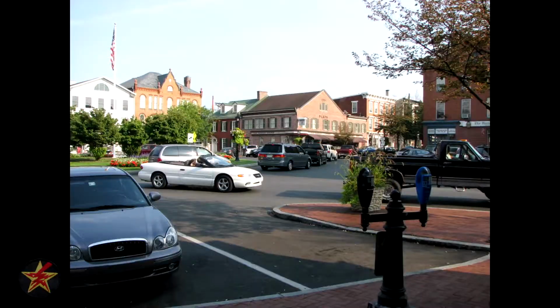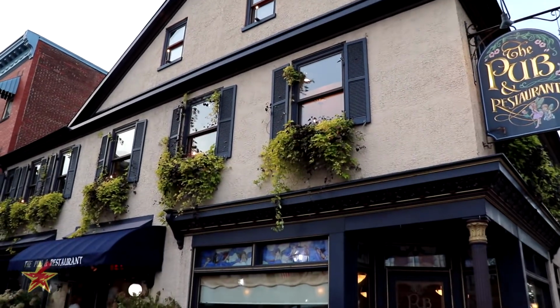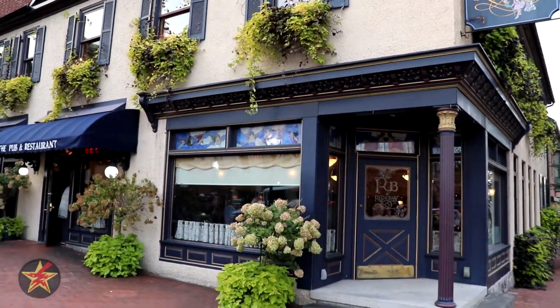But the center of town, if you're walking up here, is well worth checking out because there are lots of things to see and do here. And in my case, eat. This is one of my favorite restaurants here. It is well worth the wait.